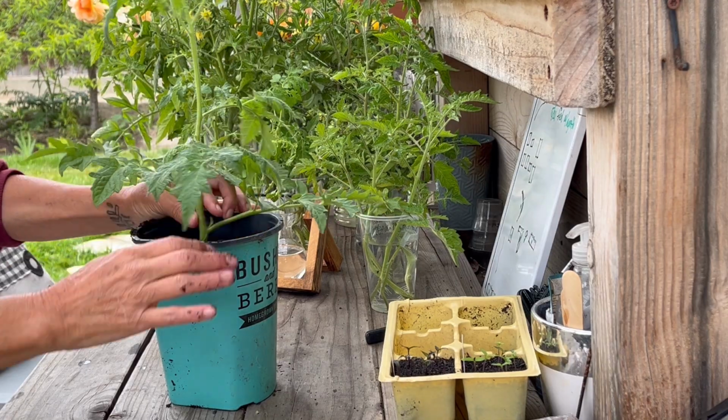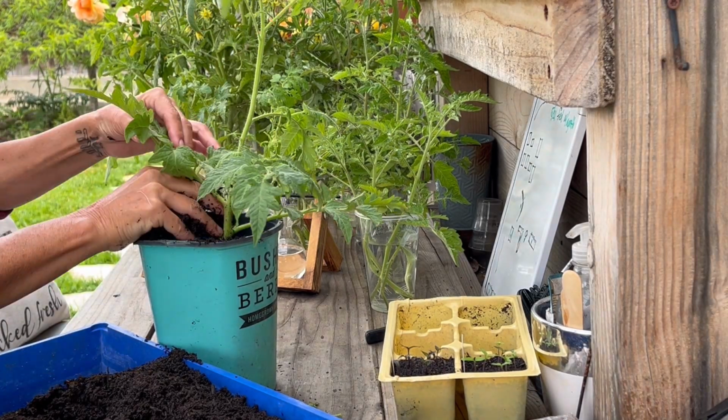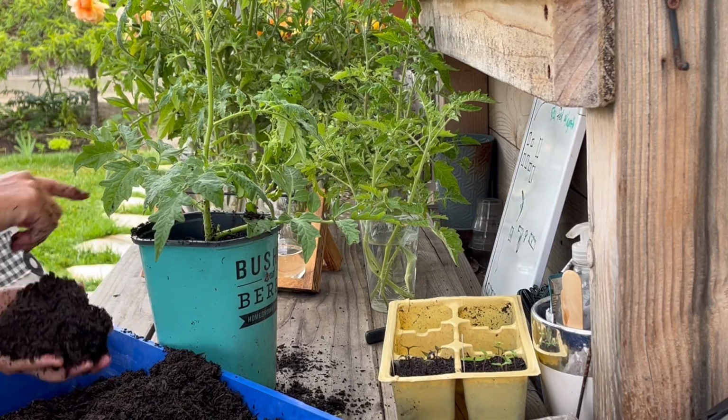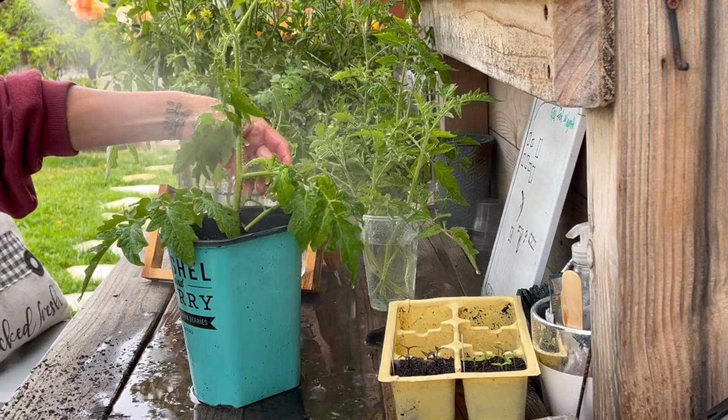And this month, of course, a lot of tomato plant maintenance. We're staking up, we're removing bottom leaves to prevent soil-borne pathogens from spreading on the plant, and giving them a shake to encourage pollination.